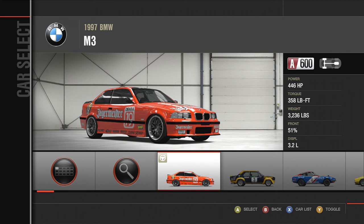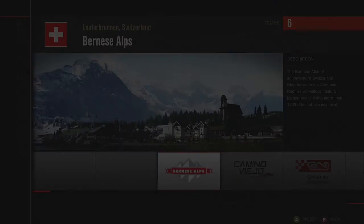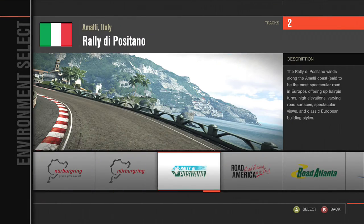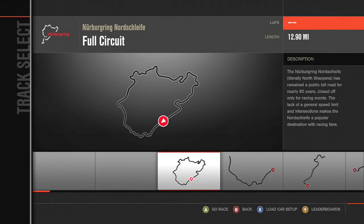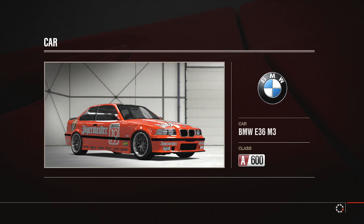And it has a 3.2 litre straight six engine. I believe I used this for drift last time I used it. It's been quite a while, so this could end very, very badly whilst driving around the Nordschleife. Because I've not been playing a lot of Forza recently, I've not really tuned a lot of my cars in a while, so everything's a bit of a guess.